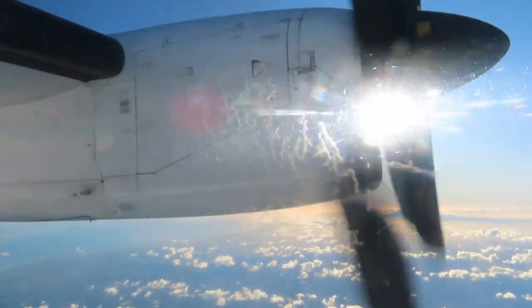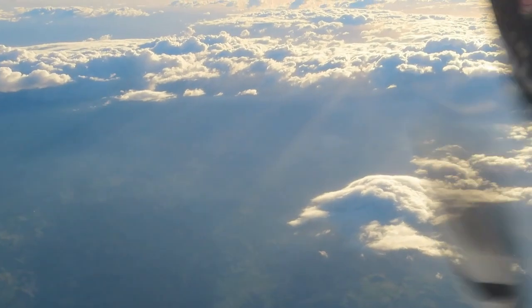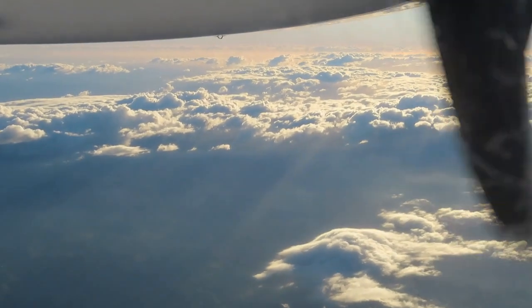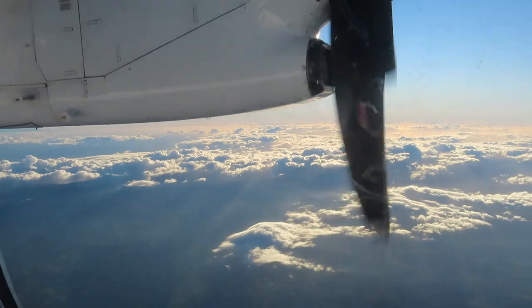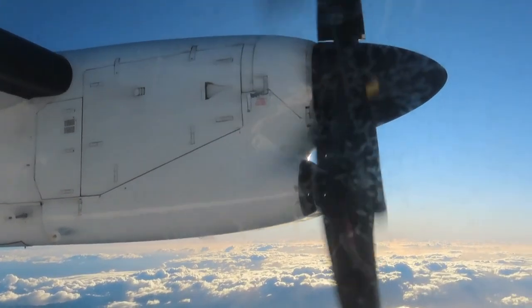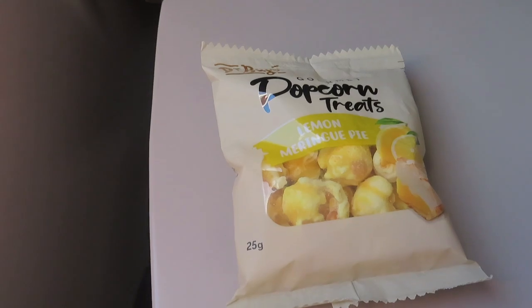Let's now get into the new snacks on board Air New Zealand's domestic routes. The service on board today's flight consisted of mineral water, tea or coffee, a gluten-free bliss bite or lemon meringue pie flavoured popcorn. Yes, you heard me, lemon meringue pie flavoured popcorn. You know I had to try it.